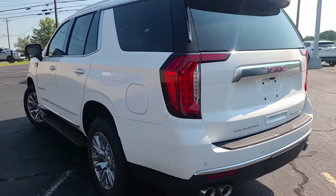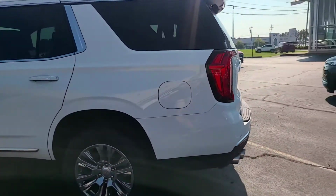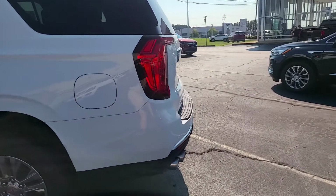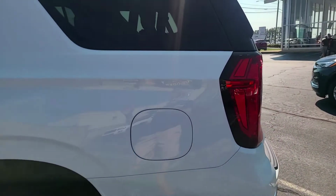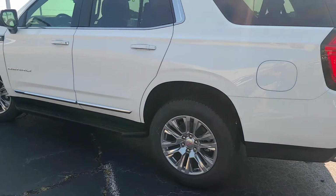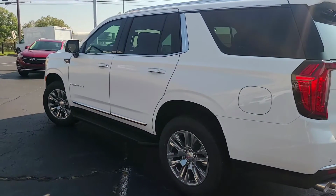There also is a Yukon XL, which adds another 2 feet to the length of the vehicle and 3 feet to the storage area. So you're actually going to get a whole lot more storage and more room overall as a vehicle, although it does tow less because it takes away from the overall vehicle weight that it can tow. All right, let's head into the inside.